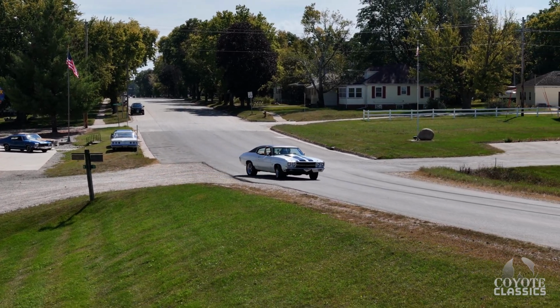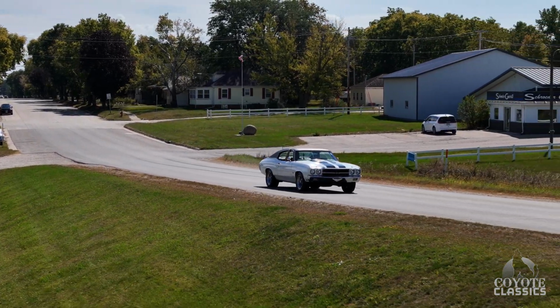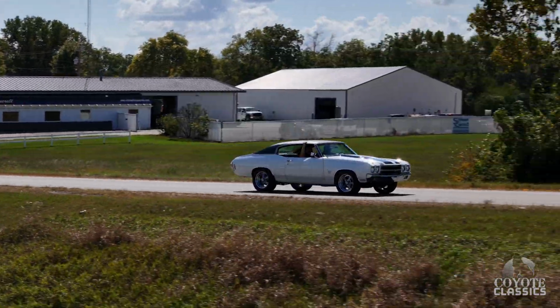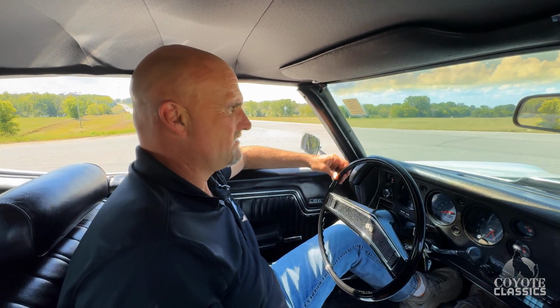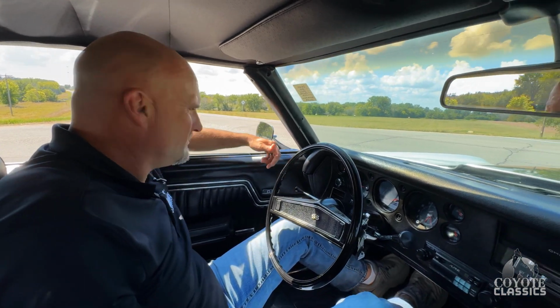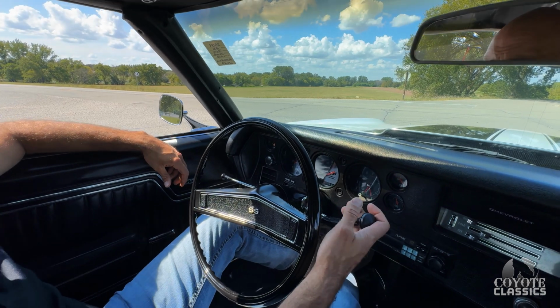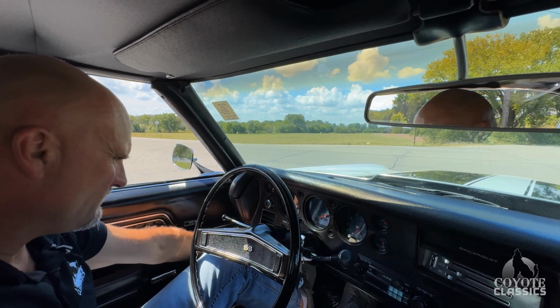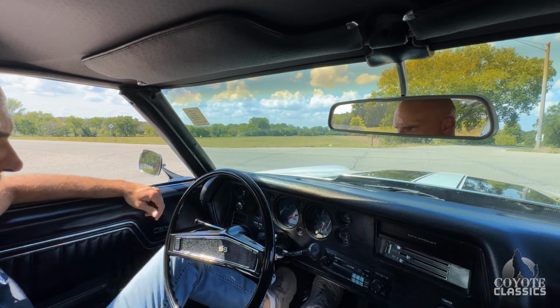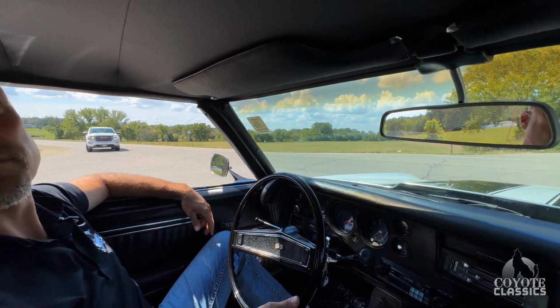Kind of warm it up just a little bit and head to the corner. It's got a hell of a shift kit in it. So that was 4,000 RPM right there. Brakes seem to stop good. It sits here and idles nice, even at the stop sign. Idles beautifully. Parking brake works. Parking brake seemed like it was on just a little bit, so we'll check that.